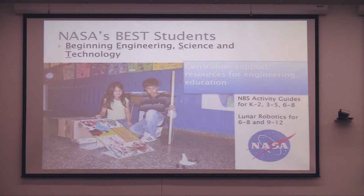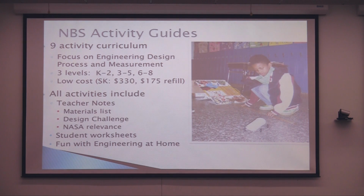I mentioned we jack it up with grades 9 through 12. For 6 through 8, we have something we call lunar robotics. If you do want to get more advanced, you can contact us about lunar robotics. Our curriculum is designed to get engineering into your curriculum. We focus on measurement and the engineering design process. Measurement is a great way to get math into the curriculum. When they have to measure the things that they build, and it's really cool what they're going to build, it's a natural way to do it.